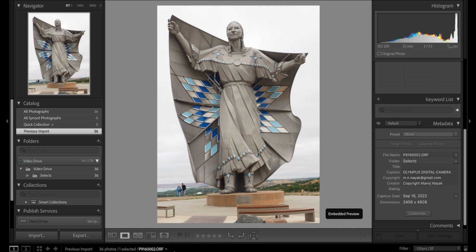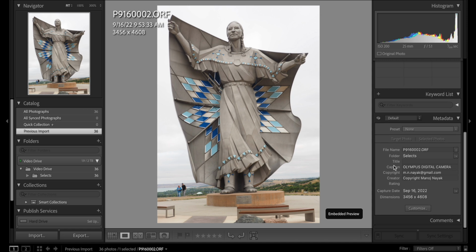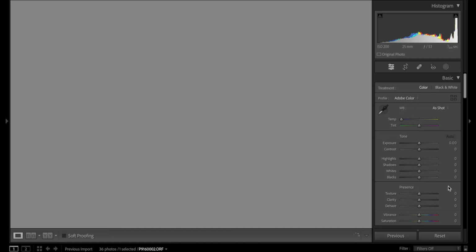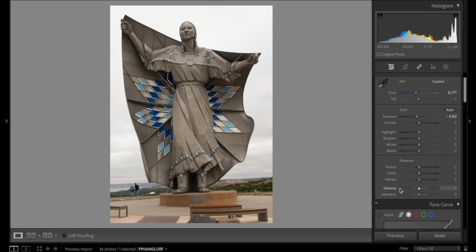So this is an ORF, which means this is an Olympus RAW file. We don't know which camera it's from, but it is something to work with. All right, so we're going to go to auto, just see what this gives us. It's funny, Olympus does this too. I feel like the auto white balance on these Olympus cameras is great on the camera itself, but when it's in Lightroom, it does tend to make it a weird color, I think.